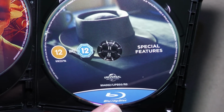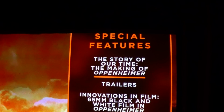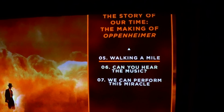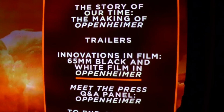Well, I don't think you need to watch them all before you watch this film, but I would recommend seeing this 7-part making of series. I think it runs for about an hour, all about how this was put together with Panavision making special lenses so they could get these extreme close-ups on an IMAX camera, which hadn't been done up to this point. But in addition to that, Kodak were asked if they could produce, and they did, black and white 65mm film, again, something that hadn't been done for decades.